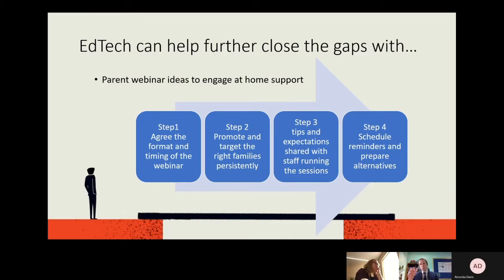Making sure that the first people who are running them share the tips for the next group who are running them, and also the expectations. So it's things like, do you record those sessions? We would recommend that you did, because then you can send those recordings out to the parents who aren't attending so that they can watch back again how to read with your child, and that can become part of your resource. Schedule reminders and prepare alternatives.